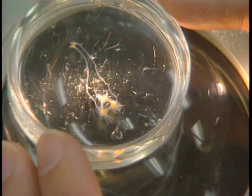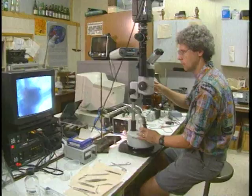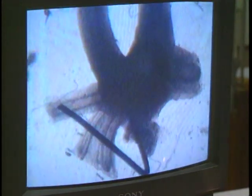And since the slug's brain is so simple, Dr. Nolan can then find the actual cells that learned about the wooden stick. This is part of the nervous system that controls what we saw happening in the lab. We saw the siphon contracting whenever I touched it. The neurons that cause that to happen, the cells that do that, are found right here. So when the siphon contracted, it was that part of the nervous system that made that decision. Right. And this is the actual place where learning occurs for this particular behavior.